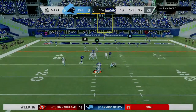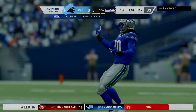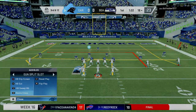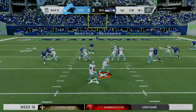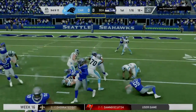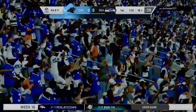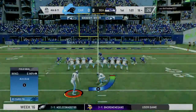On 2nd down and 4, Watson. Now the pressure gets there, and he goes down just inside the 20 at the 19. Jadeveon Clowney showing the explosiveness on the sack. 3rd down, here's McCaffrey. He was able to shed the tackle, but the reserves come in for the stop. Only a yard on the pickup there, and it's going to leave him with a 4th down.